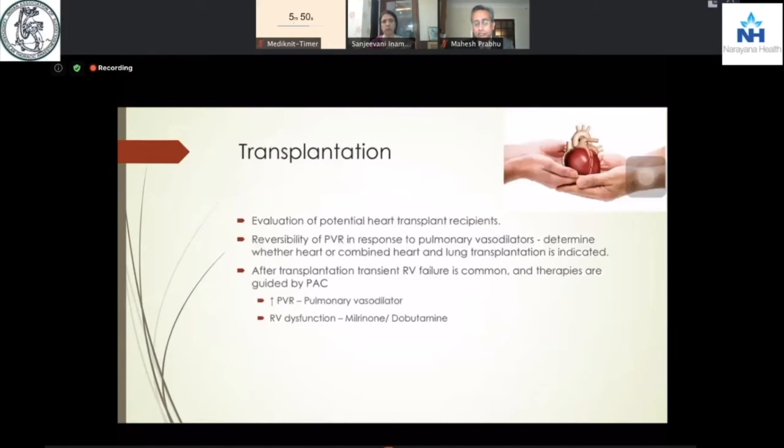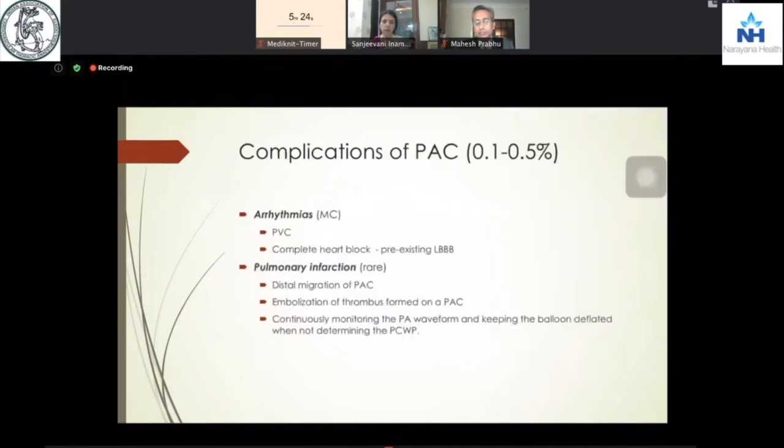Pulmonary artery catheter is routinely performed for the evaluation of patients who are potential heart transplant recipients. Apart from looking at the intracardiac pressures, we also see whether the reversibility of PVR is present or not. And after transplantation, transient RV failure is pretty common, and therapies are generally guided by the pulmonary artery catheter. We need to know whether we need to use a vasodilator, we need to use an RV inotrope, etc. And this is all guided by a pulmonary artery catheter.